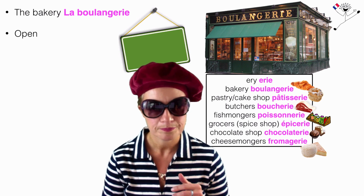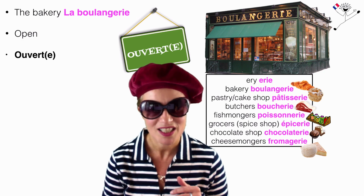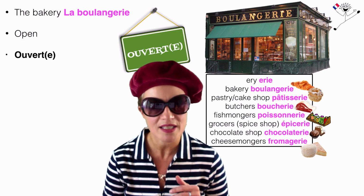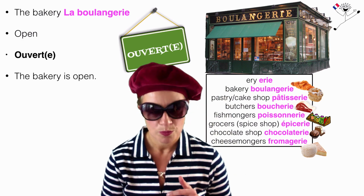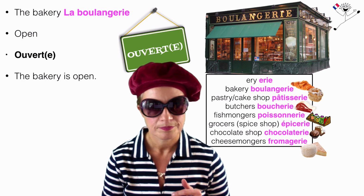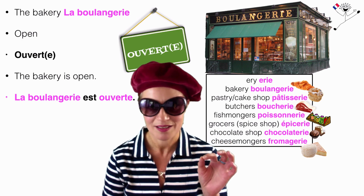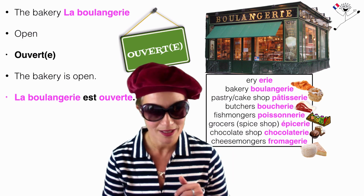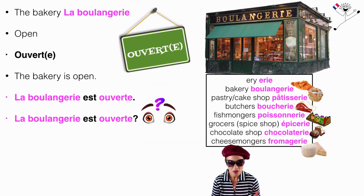Open. Ouvert, or the feminine is ouverte. The bakery, which is feminine, is open. La boulangerie est ouverte. What about the question?